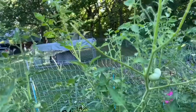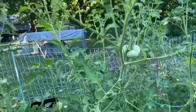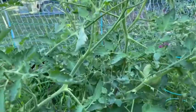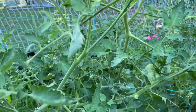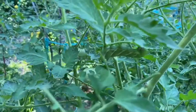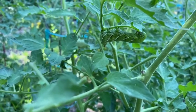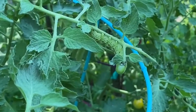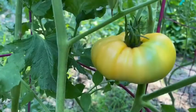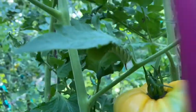So here's some more hornworm damage. The trick is to find them. That black stuff there on that leaf, that's their poop. So he's around here somewhere. Found you. There is another one. Look at how pretty this tomato is. But look who's right above him.